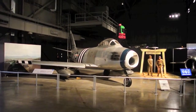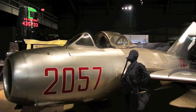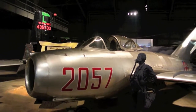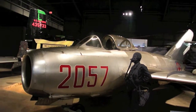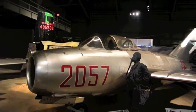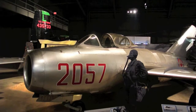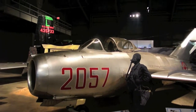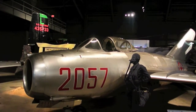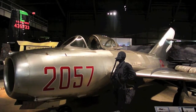We got an F-86 here against its adversary, a MiG-15. Now this MiG-15, if you recall history, was a surprise to the United States, and so for a sum of I don't know how many dollars, we were able to persuade a North Korean pilot to defect with his MiG-15, and after we got it, they flew it to Wright-Patterson here in Ohio for tests, and it still remains here. This is the very one that the North Korean pilot defected with.